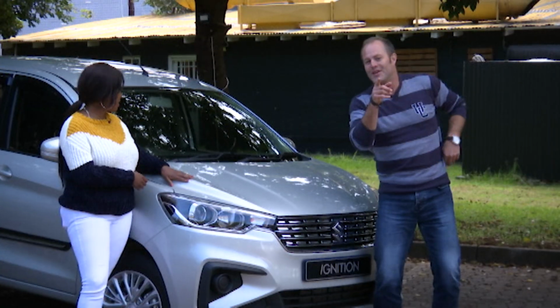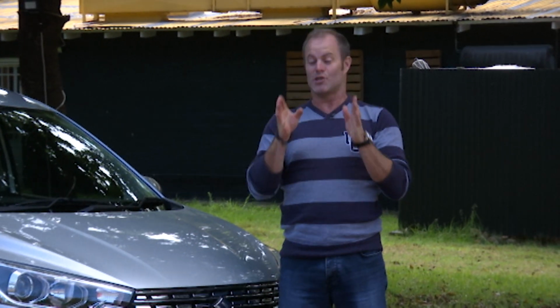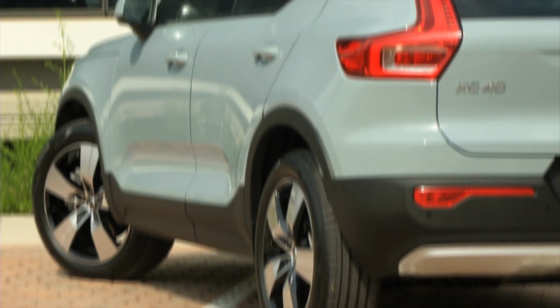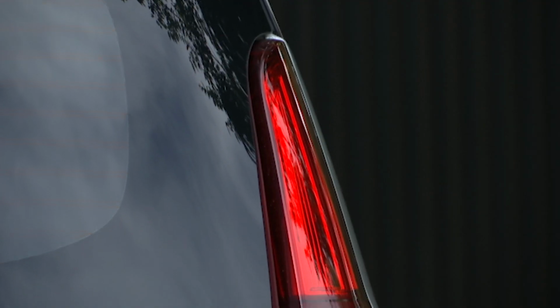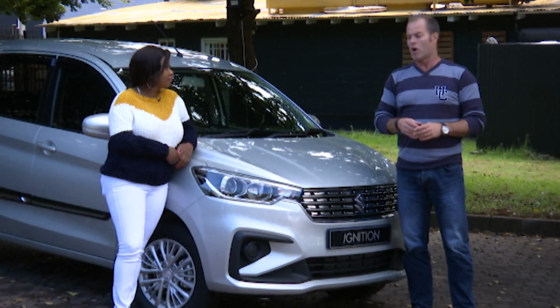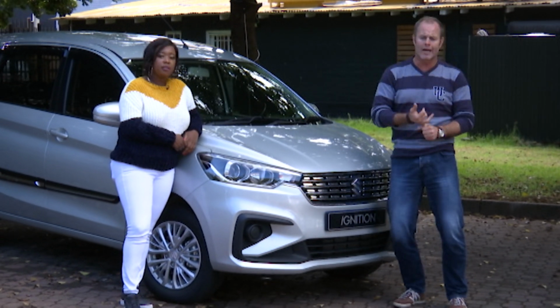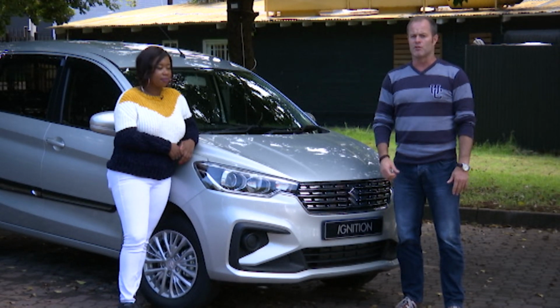You know what my favorite part of this whole vehicle is? The rear end. It looks squared up, very much like a Volvo, with that light detailing. It's cool. What's significant, less about the styling, more about the interior, is that this car is way bigger than the first generation. It's longer, higher, and wider, and that's going to really make a big difference when we get inside.